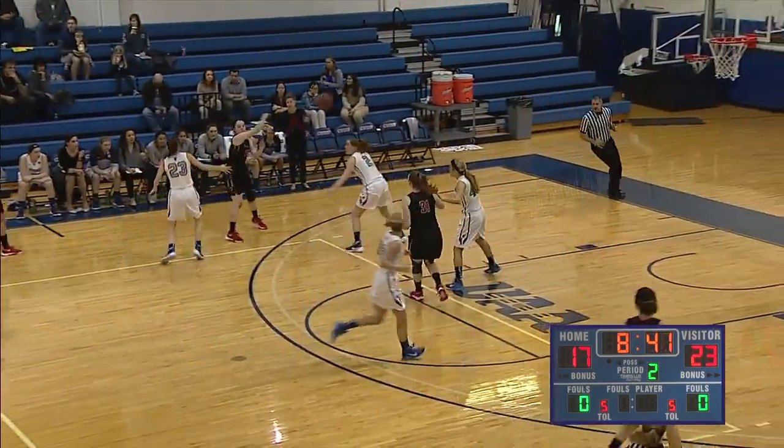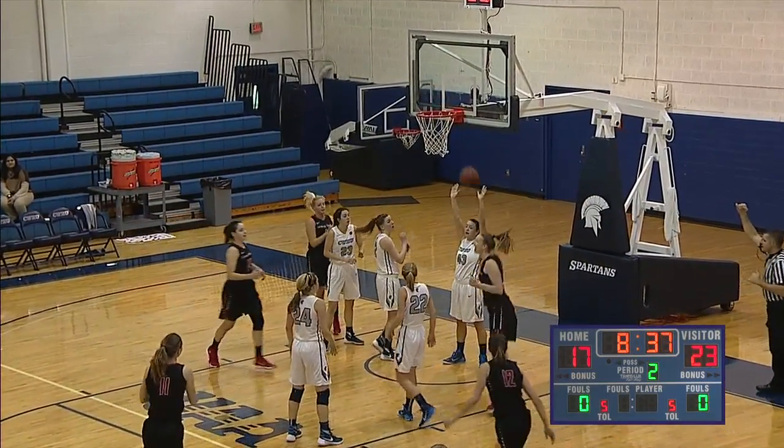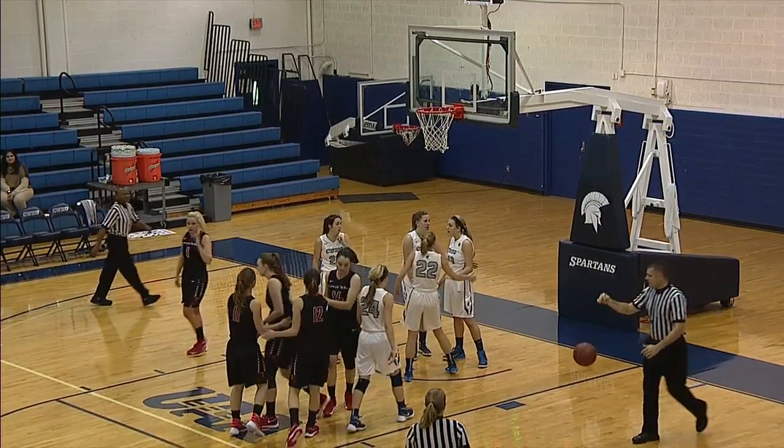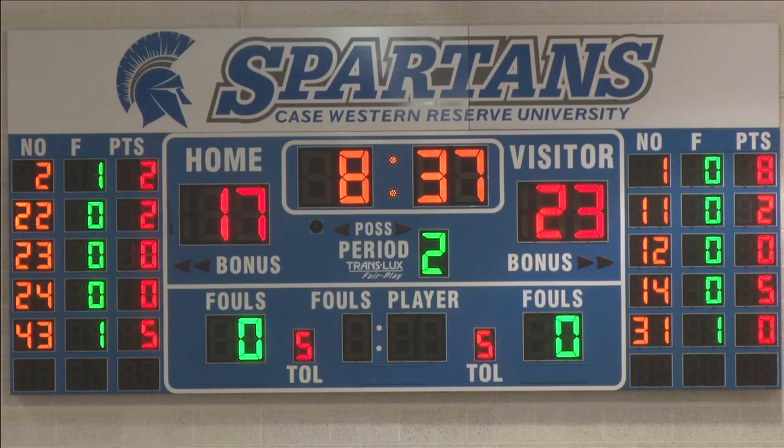Mayberger down the floor to Hudapol. Cross court, they work it inside to Murphy. Murphy finally got the one-on-one matchup she wanted against Laura Mummy. Didn't get the bucket, but she was fouled. Fouls on Mummy, that's her second. Quickly off the bench and checking in for Case to sub Mummy.